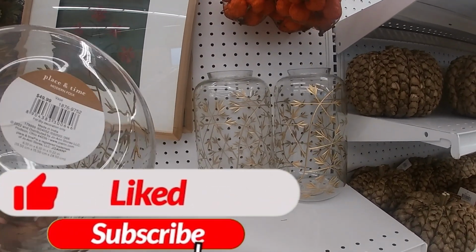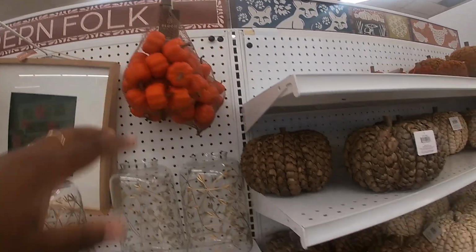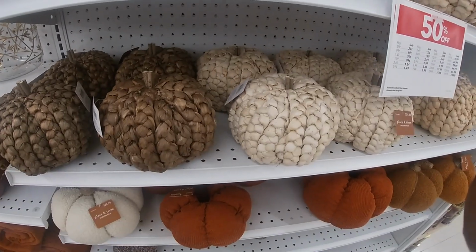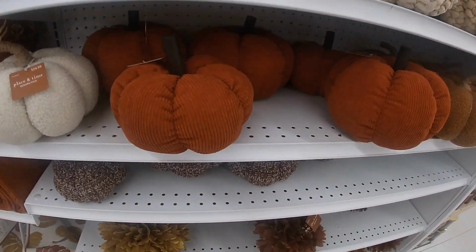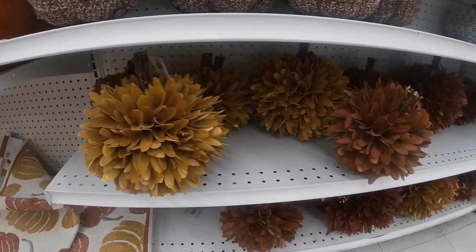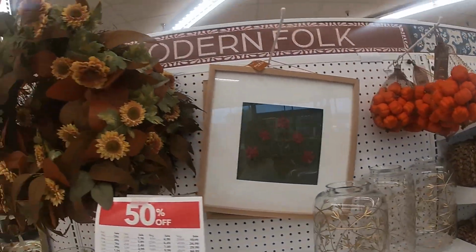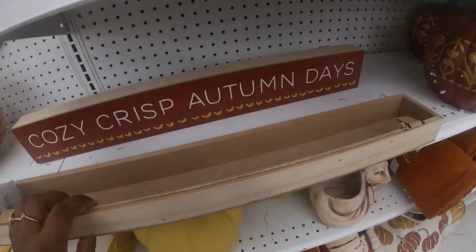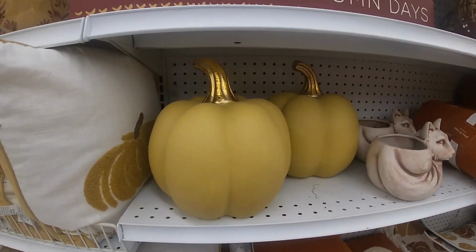It says 50% off. These are 10. 50% off of all of the original prices. So these are 25. Those cute pumpkins. The original price on these are also 25. That picture is 50. Cozy crisp autumn days. 25. Oh, those are cute.